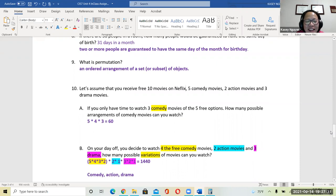Okay. On your day off, you decided to watch 4 of the comedy movies, 2 of the action movies, and 3 of the drama movies. How many possible variations of movies can you watch, right? So you would start with the comedy, which is 5. So you would do 4 of the comedy. So 5 times 4 times 3 times 2.